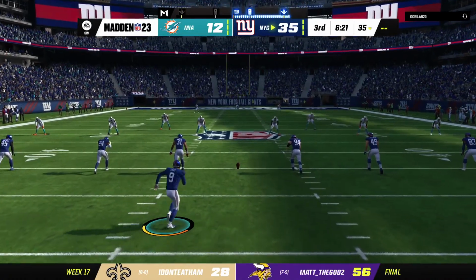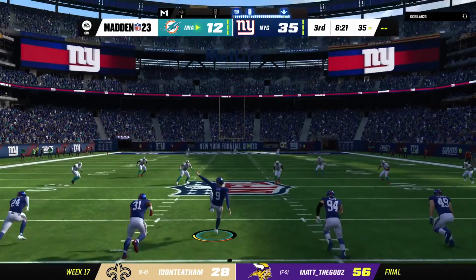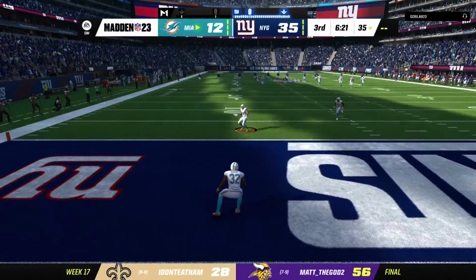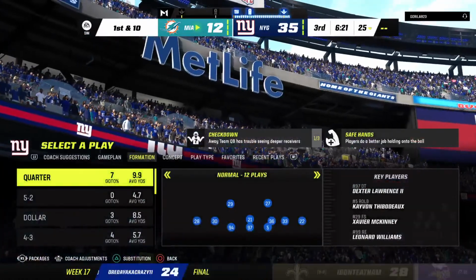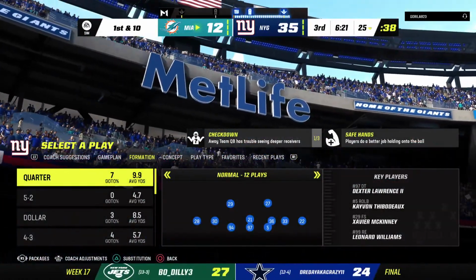So here's the kickoff now as they'll get it again following that fumble return for a score. And they will not get a chance to return this one as it's through the end zone for a touchback.